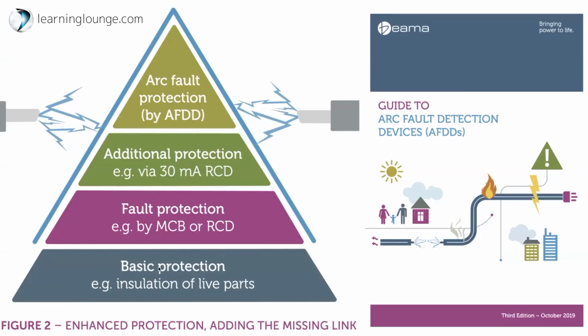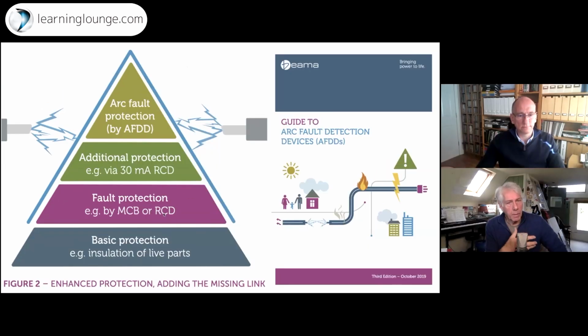So let's just clarify where they fit in. Can you bring up that first slide, Gary, the one that shows the pyramid? Let's have a look at that, and we'll talk through where they fit in the hierarchy. So you've got your basic protection provided by insulation, and then fault protection, which is overcurrent by and large, which is the MCB, miniature circuit breaker, or sometimes an RCD, and then the additional protection, the earth fault protection provided by the RCD. But the thing that neither of those can touch is where there is an arc fault in the circuit, because in an arc fault, there's usually no more or sometimes less current flowing, so you don't get an MCB tripping, and there is no fault going to earth by and large. If it's a series fault, then nothing will be picked up by either of those devices.